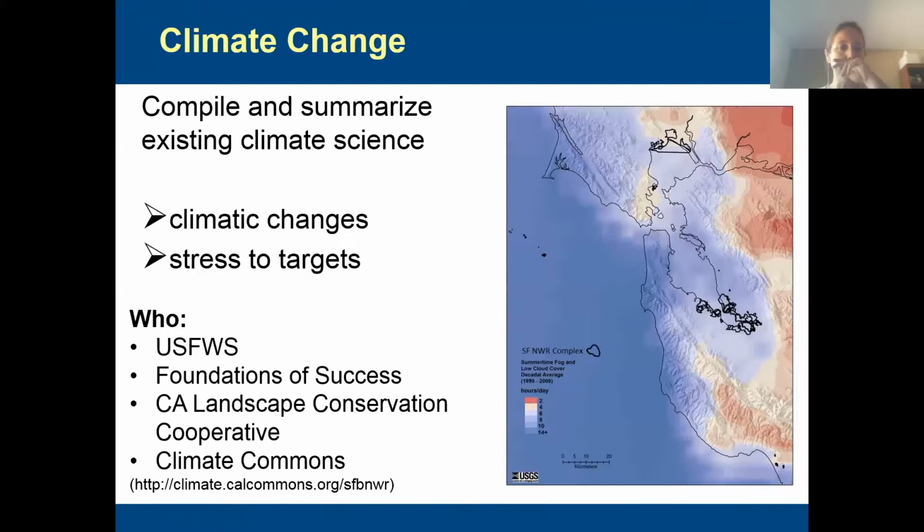So this was a collaboration on this particular project between the INM program, myself, Foundations of Success, and what's called the California Landscape Conservation Cooperative. They've been a major organization in the United States, funded by the U.S. Fish and Wildlife Service to help generate and disseminate climate science. Unfortunately, they're one of the programs that's slated to be eliminated next year in the president's budget.